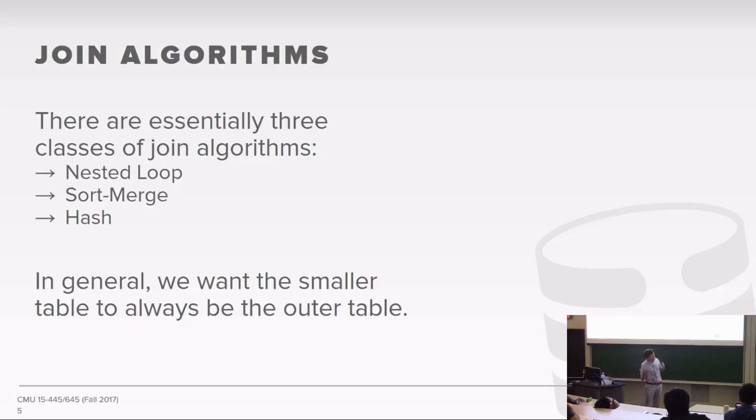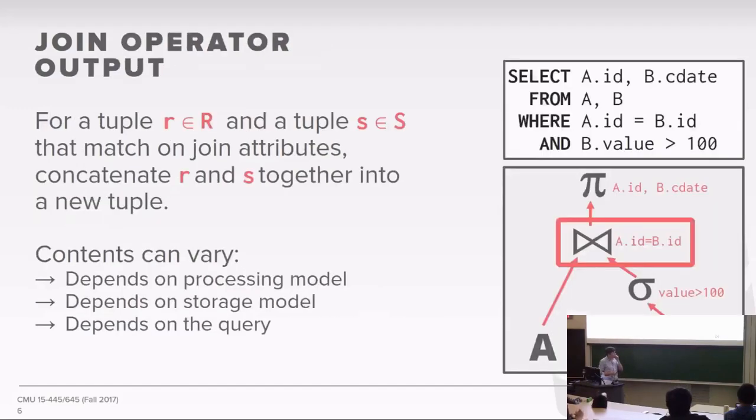In the book and in general in lectures, when people talk about join algorithms, they always describe it at a high level: you join these two tables together and there's some output and it goes to the next operator. But I think it's worth spending some time to talk about what the output actually looks like, because I looked at the textbook and other textbooks, and they don't really talk about this. But it is actually a big deal when you implement a join algorithm in a real system.